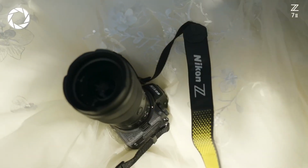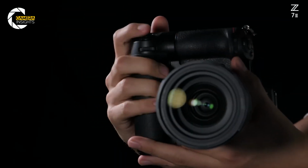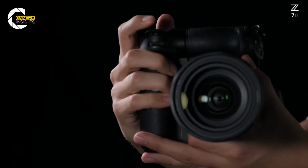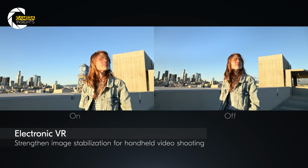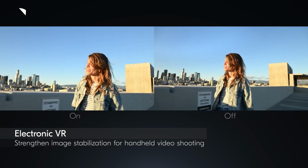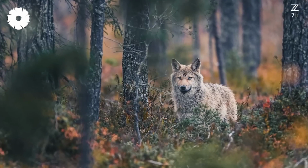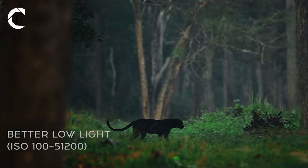One of the most exciting potential upgrades in the Z7 Mark III is its in-body image stabilization. Reports suggest Nikon could improve stabilization from 5 stops in the Z7 Mark II to an impressive 8 stops in the Mark III. If true, this would be a game changer for handheld photography and videography. Imagine shooting sharp images in low light or capturing buttery smooth video footage, all without a tripod.